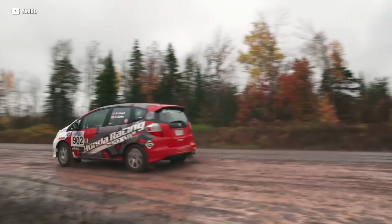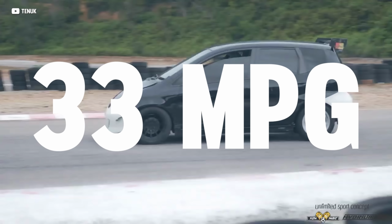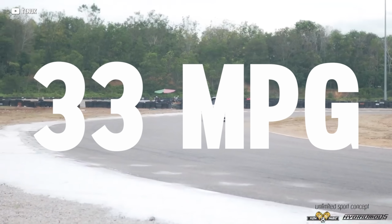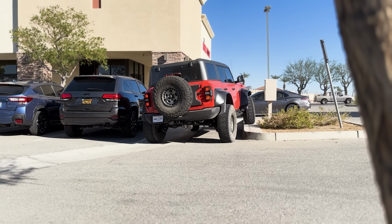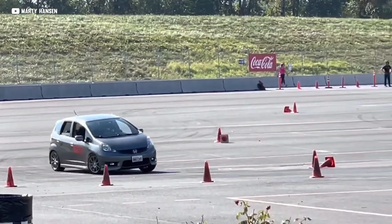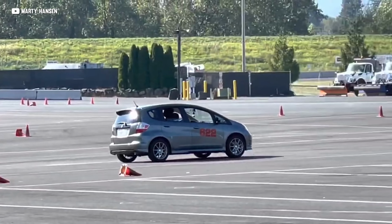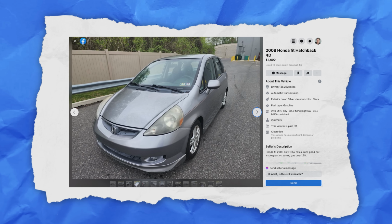The Fit is all about reliability, nimble handling, and fuel efficiency. It gets 33 mpg combined, averaged across all its generations. You can even find them with 5 or 6-speed manuals, and they all love to be whipped around and parked in spots that Brad could only dream of. Plus, if you decide to quit school and become a full-time autocrosser, the Fit is basically the perfect car. Just kidding, don't quit school, but do consider autocross. And definitely consider buying a Honda Fit for under 5K.